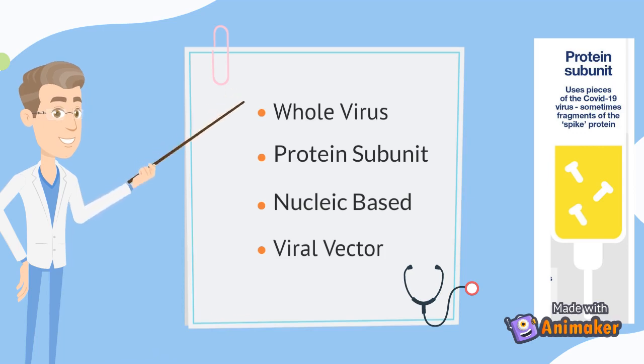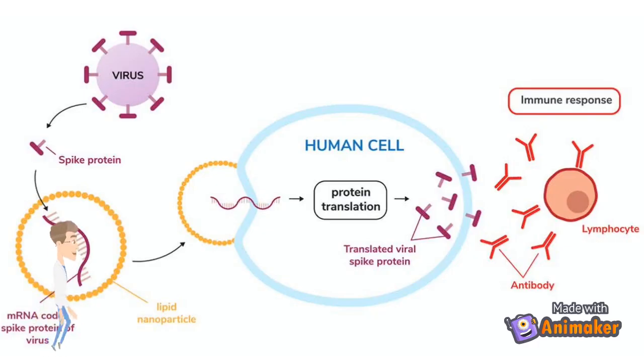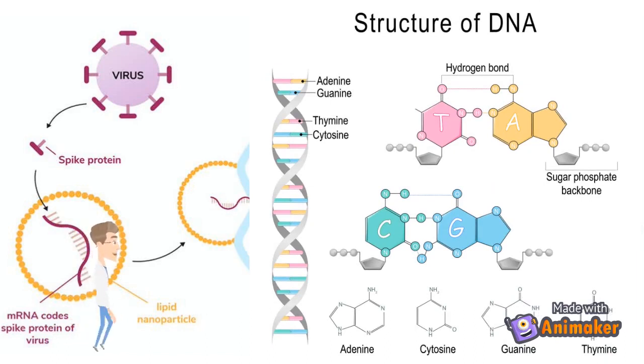Viral vector vaccines use a non-pathogenic virus as a vector for DNA that encodes information for a specified immune responsive agent, such as an antigen or a protein. It essentially hijacks the virus's method of injecting genetic material into human cells in order to produce a controlled immune response. Finally, the newest type of vaccine involves nucleic acids, or the building blocks of DNA and/or RNA.